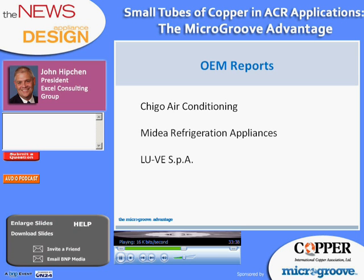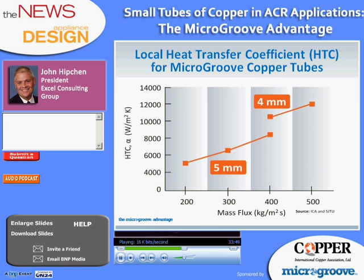The next few slides use data from the research consortium, and this data shows the effects of small diameter tubes in real numbers. We mentioned that the heat transfer coefficient in the tube increases as the tube diameter decreases. And in this experiment, the heat transfer coefficient is measured for 5 millimeter and for 4 millimeter microgroove tubes.